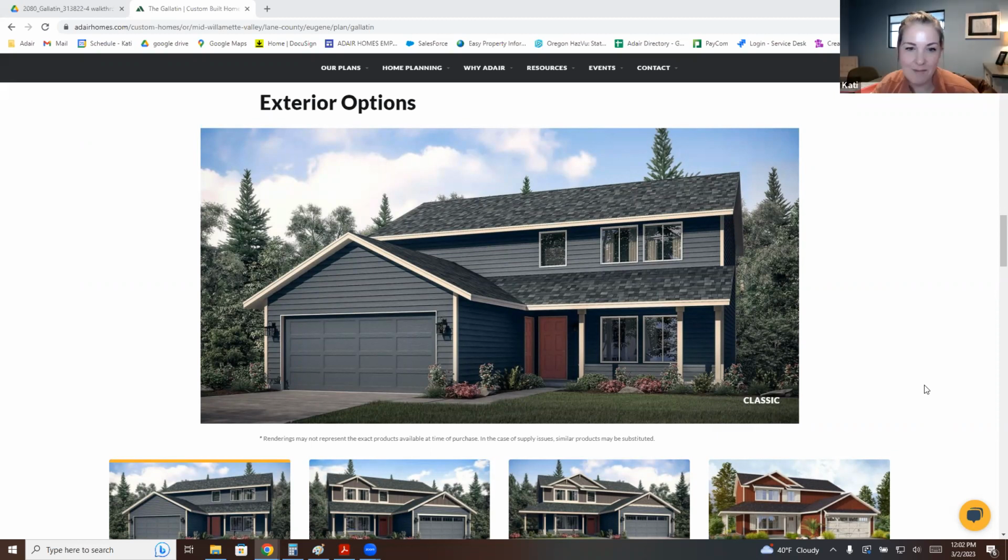Okay, so our itinerary for the day, we're going to be talking about the Gallatin plan, 2,080 square foot. We'll start off by going through our website. Joe's going to give you a little bit of an idea of the cool things you can do on the website. And then we'll jump straight into this plan. We'll look at the video, and then we'll wrap it up with basically the steps to homeownership.